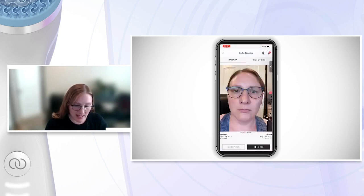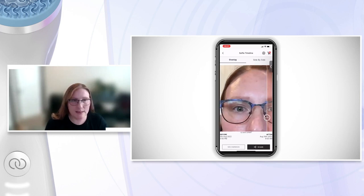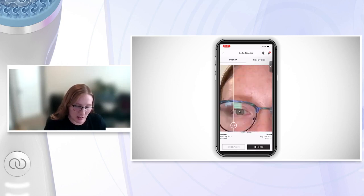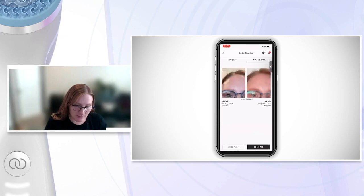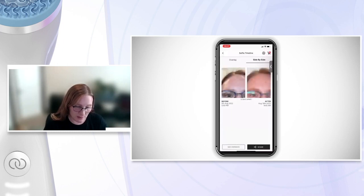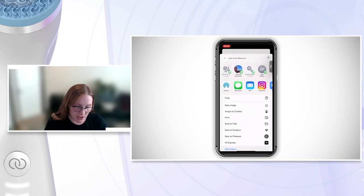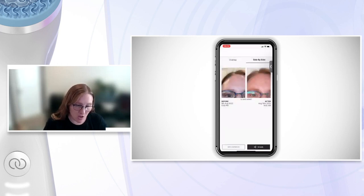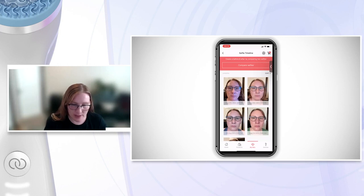I can look at this overlay. I can even zoom in, especially on those little troublesome areas. I have some wrinkles on my forehead that I'm always like, okay, Nu Skin products, just erase them for me, please. But I can go in and compare and say, oh, I do see a change. Or I'm not seeing changes yet, so I need to keep going. And if I really liked it, I can also do a side-by-side view. I can also share it out to my social networks. So I just popped up my share sheet. I can share that through SMS, Instagram, Facebook, WhatsApp, all of those different areas, which is really great.